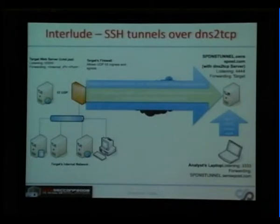I can then connect to that listener, and that connection in turn gets tunneled over the SSH. And I've now got inbound TCP over outbound DNS, which is nice, provided that all of these core elements are there. So provided that we are allowed outbound DNS, and provided that we can upload these tools onto the victim box, this is a nice way to get traffic in and out of a network relatively seamlessly. It's a bit cumbersome, but it works well.